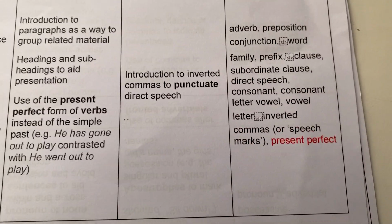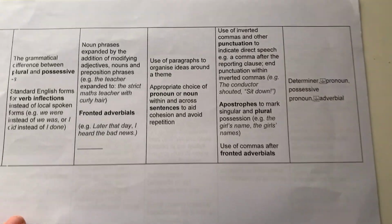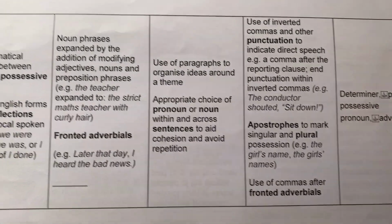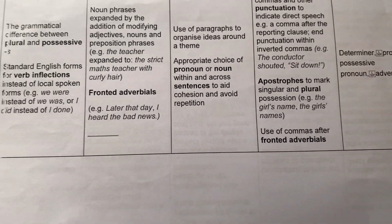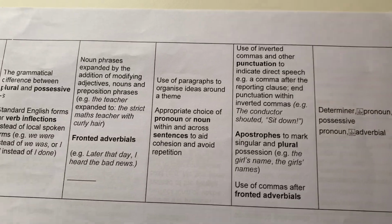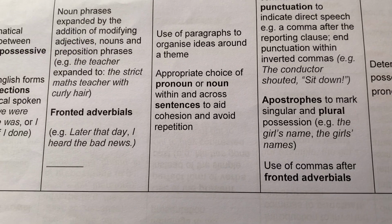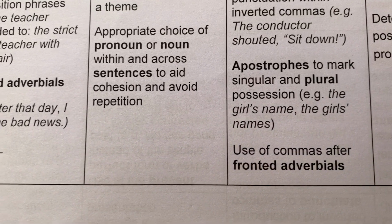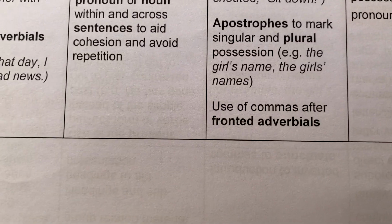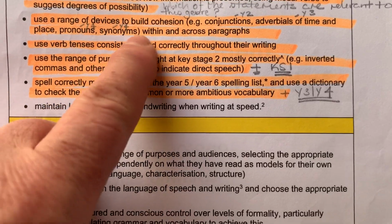Then you've got introduction to inverted commas, which carries on in year 4. It's a year 3-4 programme of study. There you've got your noun phrases expanded with preposition phrases, which they can use to create settings, characters and atmosphere. You've got your fronted adverbials, the range of different sentence types. And then there's that appropriate choice of pronoun or noun to aid cohesion and avoid repetition, which we did see here in the statutory assessment framework.